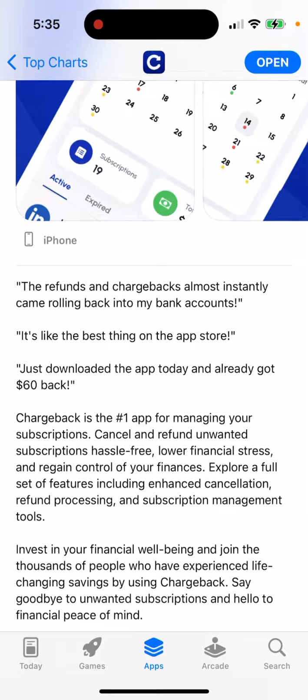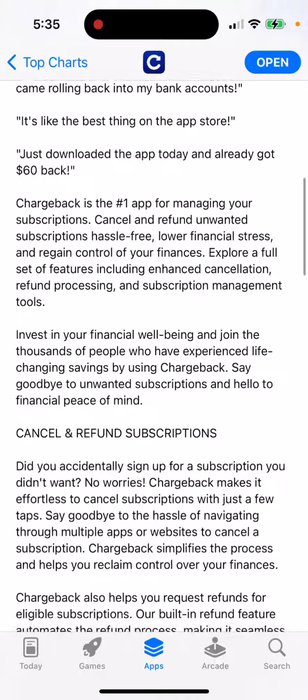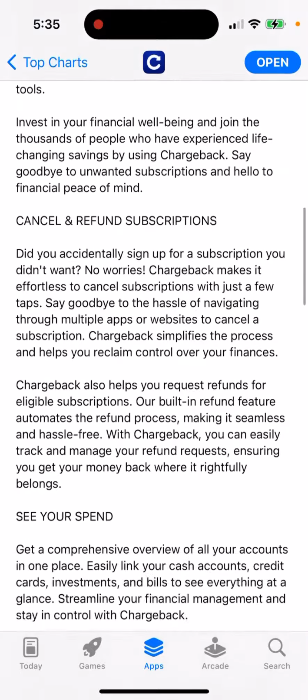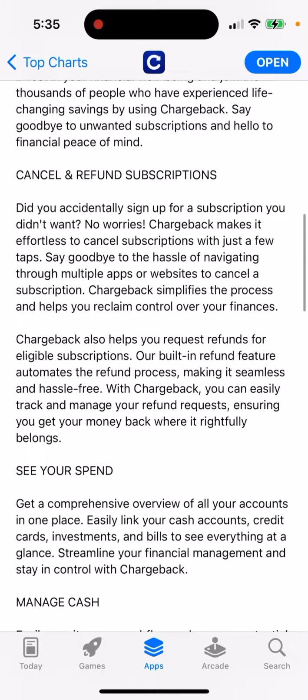It is the app for managing subscriptions, cancel and refund unwanted subscriptions, hassle free, lower financial stress, and regain control of finances. Did you accidentally sign up for a subscription you didn't want? No worries. Chargeback makes it effortless to cancel subscriptions with just a few taps. Say goodbye to the hassle of navigating through multiple apps or websites to cancel a subscription. Chargeback simplifies the process and helps you reclaim control over your finances.